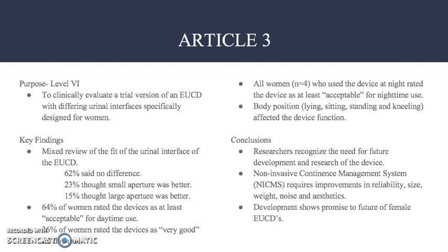From this study, the authors concluded that 1, there was a need for further development and research of the device. 2, this version of the non-invasive continence management system requires improvements in reliability, size, weight, noise level, and aesthetics. And 3, continued development in this area of the healthcare shows promise for the future of female EUCDs.